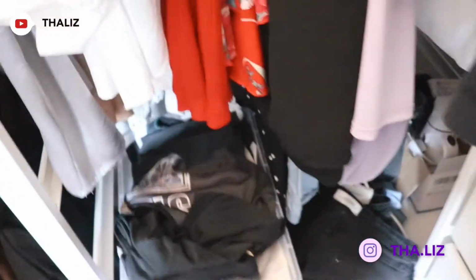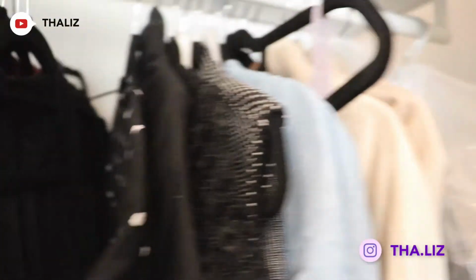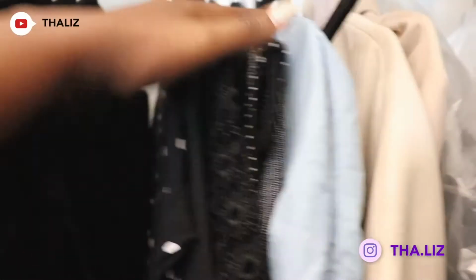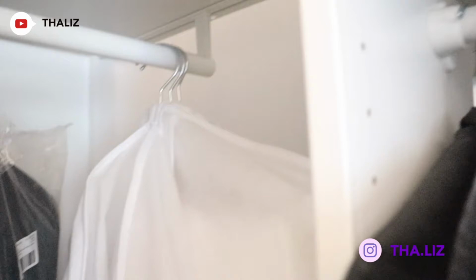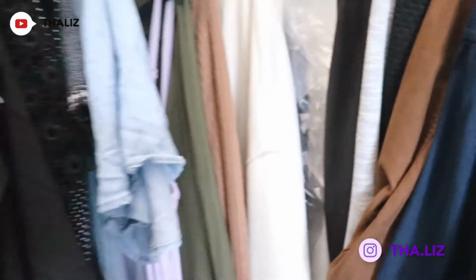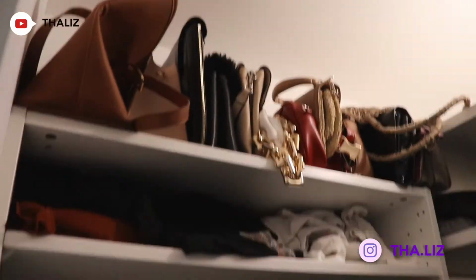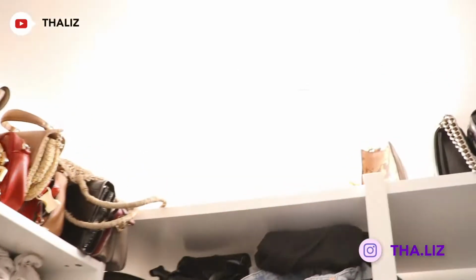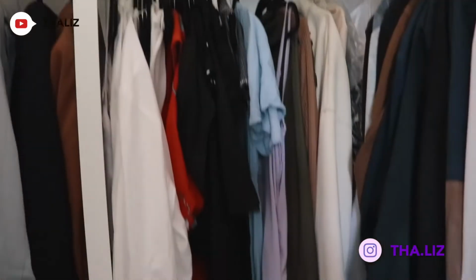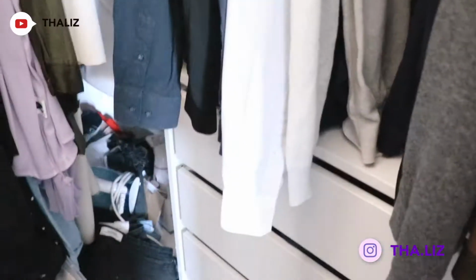These are my sports stuff, so I have to rearrange this. So yeah, we have whites, blacks, blues. And here is my wedding dress that I didn't put here. On top we have bags again. And here is my boyfriend area. He has stuff to put.